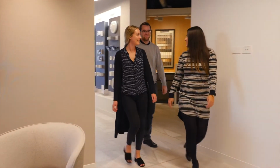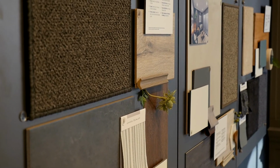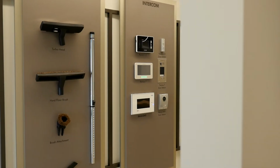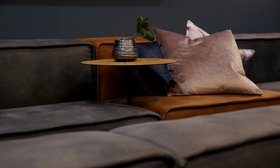It's beyond fantastic. I think from a client point of view, coming here, seeing the Style Studio, what we have to offer, we have inspiration boards which are shown behind me to give clients an idea of what is possible. It's more than just the nuts and bolts of building. It really is a chance to explore what your home could look and feel like.